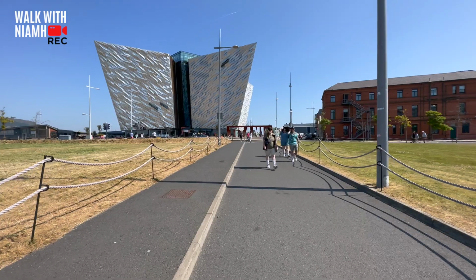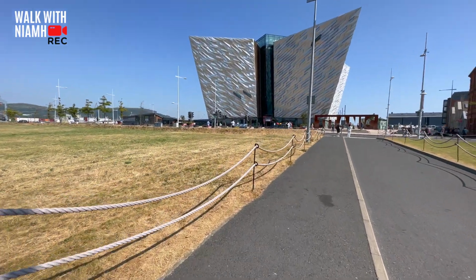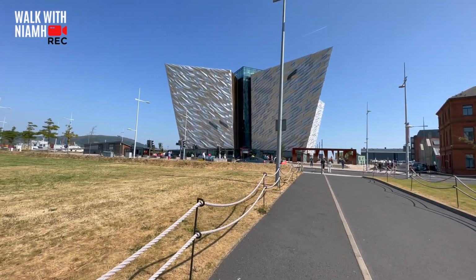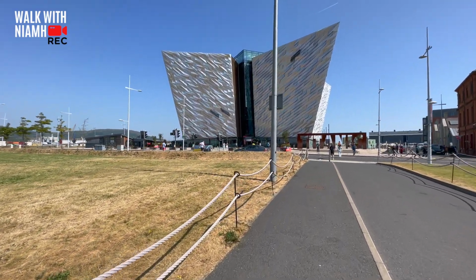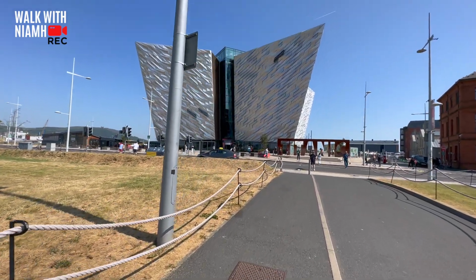The whole world knows about Titanic. Anywhere you go, any language, the name Titanic means something to someone. We're walking towards the spot where Titanic was built over a period of 3 years and the former drawing offices and administration building of her builder, Harland and Wolff.